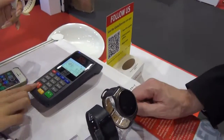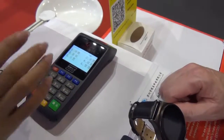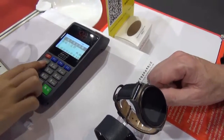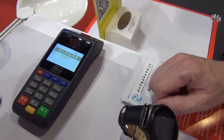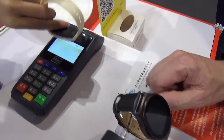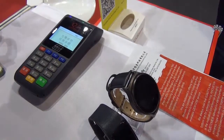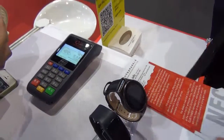So we're going to make a transaction, yes. But this is very big in China at the moment, right? Yes. Okay, so we made a transaction. Successful deal, so the amount becomes... Oh, that's good. Yeah, this is very, very big.